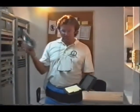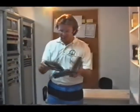Nice and cool in here. On our right, we have what is called dubbing, or tapes in. And what happens here is all the tapes come in from the OB vans. We record everything on digital tapes, D3 tapes. This is totally unrehearsed, folks.